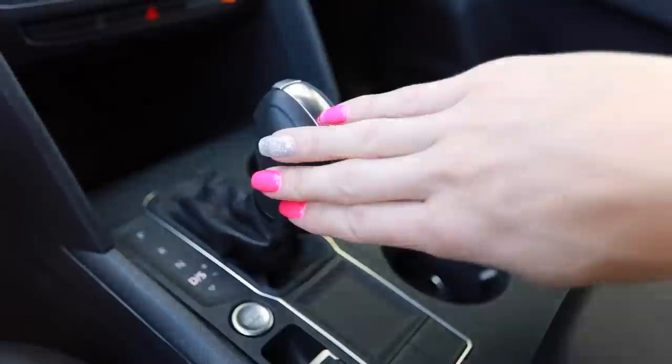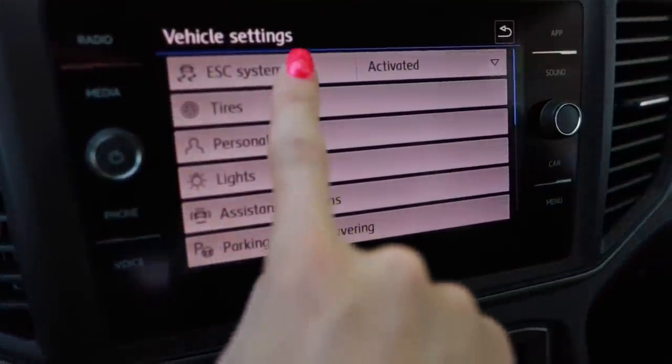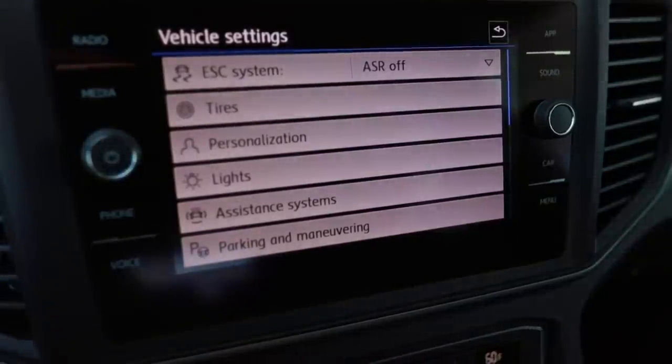In the name of science, I shall now give it the beans. I'm gonna slap this thing over into sport mode. I'm gonna leave it in auto though, I'm not gonna shift. And to disable traction control, there's no physical button to do that. You actually have to go into your infotainment screen and go into the settings menu. And then under ESC, you go to ASR off, and that disables ASR. Keep in mind, it's 101 degrees outside, so it's probably a little heat soaked. Ready? Go.